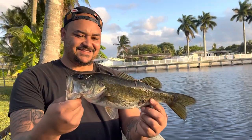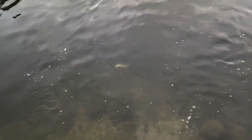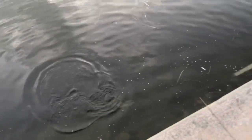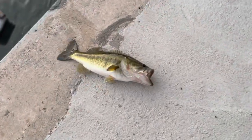Hold on, that is a little slab though. Oh my God, it's a mega. That's the biggest one of the day. Oh, that's a fatty. That's a big bass, dude. I'm going to flip him right now, bro. Ready? Yeah, go.